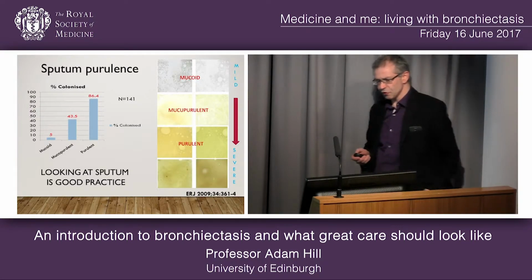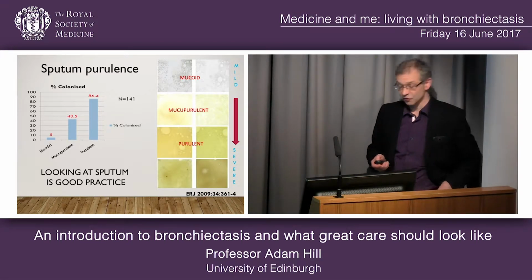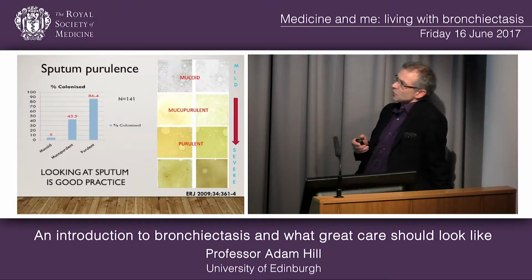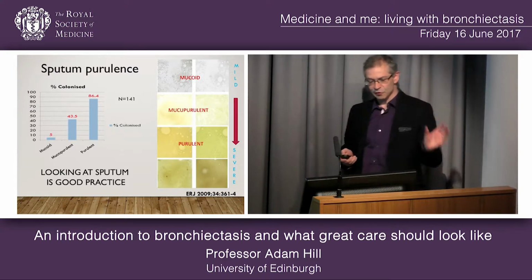The other thing that I think is good practice is actually looking at the sputum and handing in your sputum sample to your GP and having a look at it, because by the visible look of it, we can tell what your bronchiectasis is like. Mucoid is a clear or grey looking phlegm, mucopurulent is light yellow, light green, and purulent is this horrible dark green, brown colour. And we know that if you've got this dark green, brown colour, you're more likely to have an infection, whereas if you've got this colour here that's grey or clear, you're very unlikely to have an infection. So just looking at the sputum is good practice.